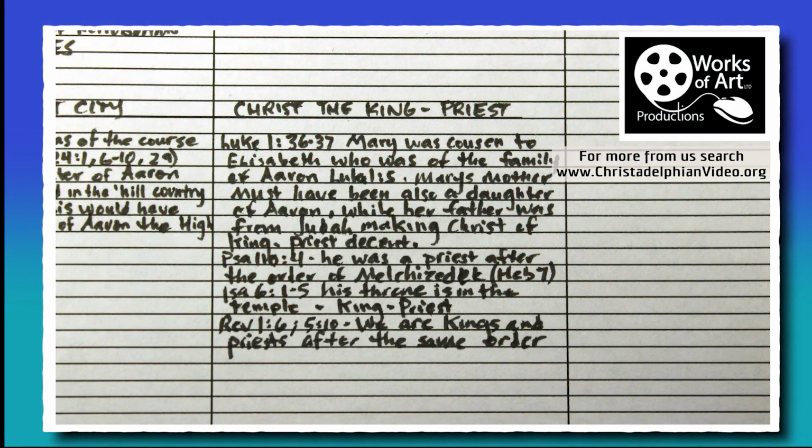And these same kings, then, or the redeemed, they sing this song in verse 9. They sung a new song, saying, "Thou art worthy to take the book, to open the seals thereof. For thou wast slain, and hast redeemed us to God by thy blood, out of every kindred and tongue and people and nation." And verse 10, "Hast made us unto our God kings and priests, and we will reign upon the earth." So that ties us in with this whole king priesthood, the city of Hebron.